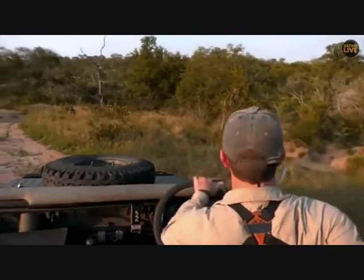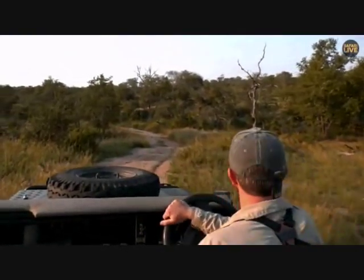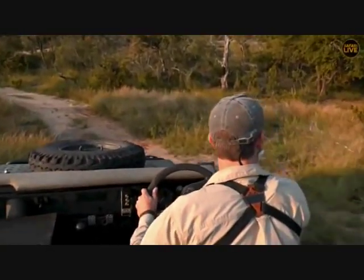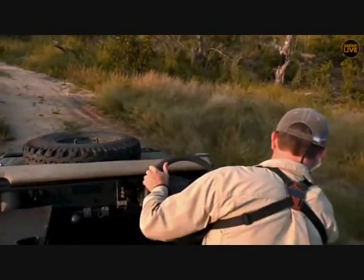I love this anticipation. This is the true meaning of safari, adventures in search of wild animals under African skies. I can feel Fergus in the back. He's taut with anticipation. Aren't you, Ferg?